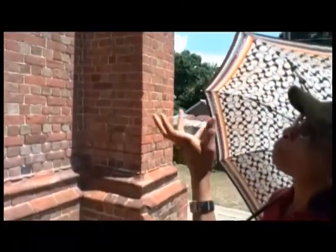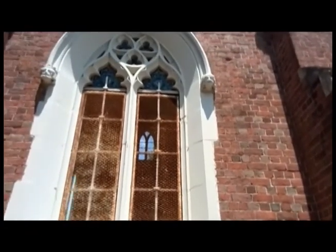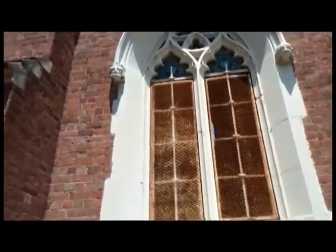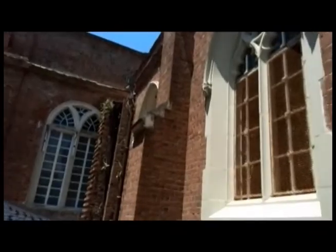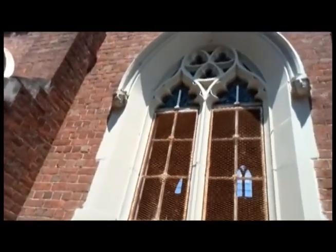As I said before, these are called busts, and what they're paying homage to, starting from here and all the way around the building, is European kings. So we're seeing here the faces of two kings. The same for the next bust. The artistic word for these windows is busts. And we're seeing again European kings.